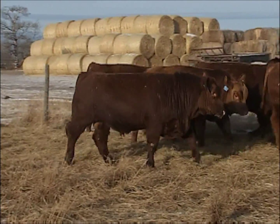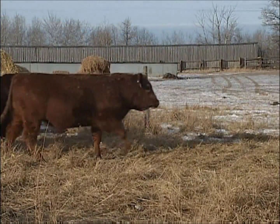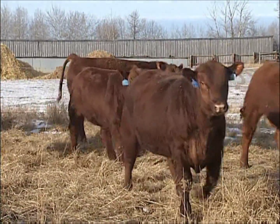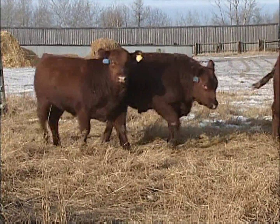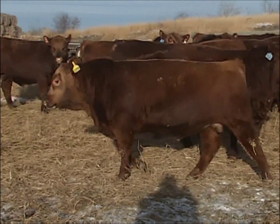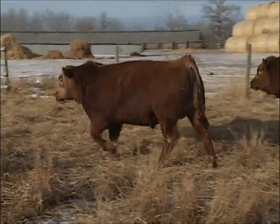The other thing that I'm sure you can see by this point after the third pen, and we'll see it again in these 2-year-old bulls, is the amazing uniformity of these bulls. It doesn't matter whether you're looking at the first one that runs by you or the 10th one that runs by you. They look like they've all been shot from a gun. We talk about cookie cutter uniformity, and that's what we have, and that is what is important.